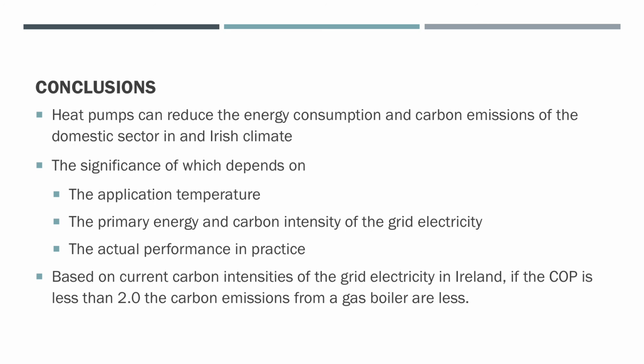Finally, it is important to remember that if the COP drops below 2, the carbon emissions from the heat pump are actually greater than a gas boiler.